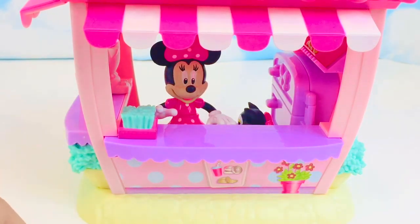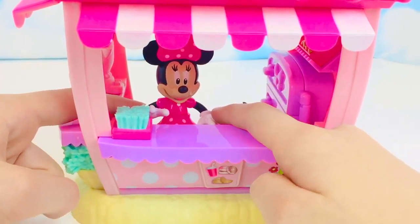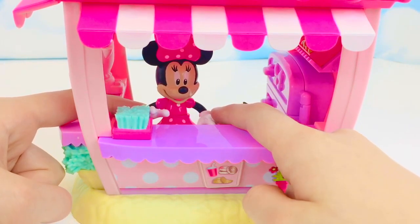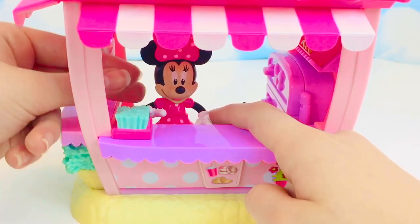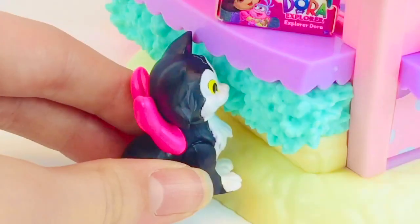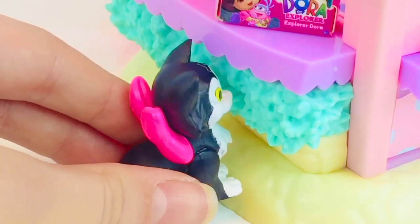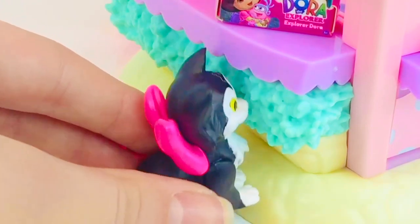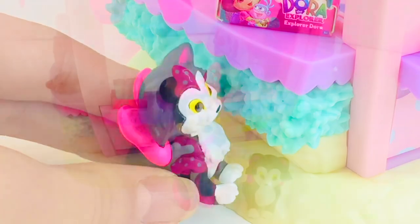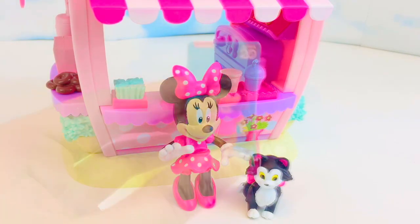All right, Minnie. Do you think maybe we should close the juice bar for the day? I think that's a good idea. I'm running low on ingredients, and it's been a long, tiring day. I think it's time to close the shop for now. Good idea. Oh, look, Figaro is eating the plants on the side of the juice bar. Oh, silly Figaro. Meow. And thank you for coming to Tiny Treasures.